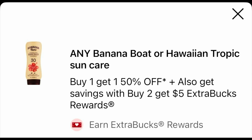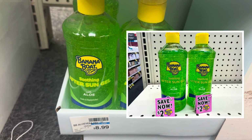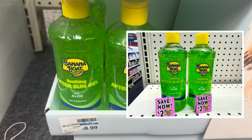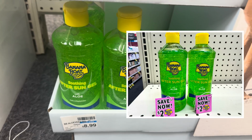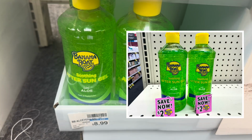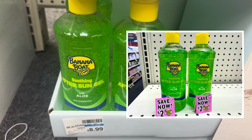Banana Boat or Hawaiian Tropic sun cares are on sale for buy 1 get 1 half off, and when you buy 2, you get $5 back. Pick up 2 Banana Boat after sun care gel, priced at $8.99, and with the buy 1 get 1 half off, the second one will be $4.50. These 2 will total $13.49. Use 2 $2 hang tag coupons. That will take off $4 and you pay $9.49, get $5 back, making them just $4.49 or $2.25 each.